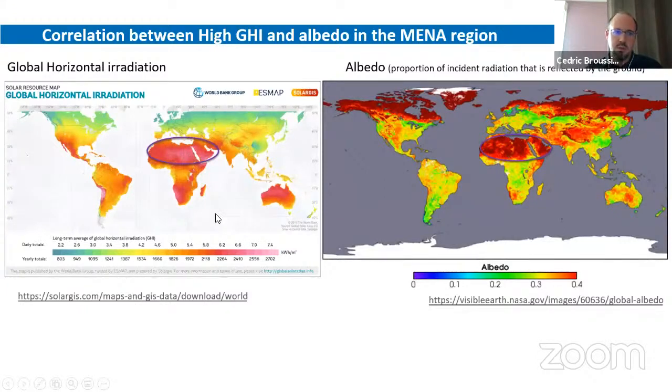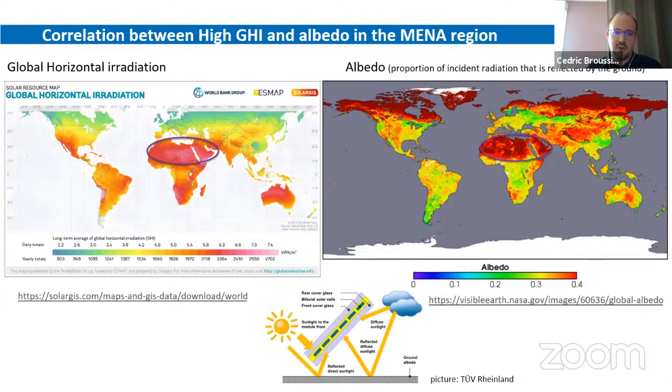But in the MENA region, we are usually between 2,000 and 2,700 kilowatt hour per square meter. And we have an albedo which is between 0.3 and 0.4, which means that 30 to 40% of the light can be reflected from the ground. So that is very significant. And that is why it's interesting to have bifacial modules, as you can see in the little image on the bottom, where light is collected not only from the front, but also from the backside, either because it's diffused from clouds or from the ground.